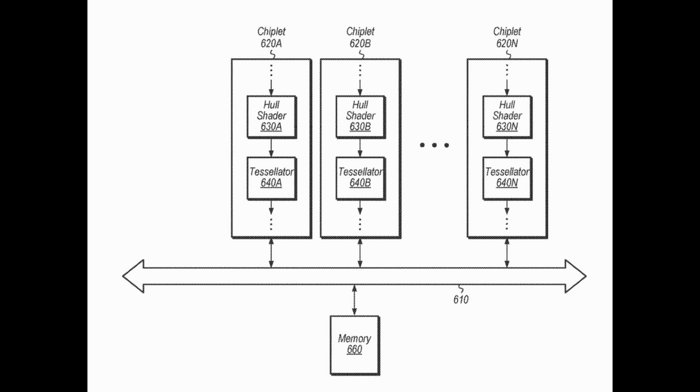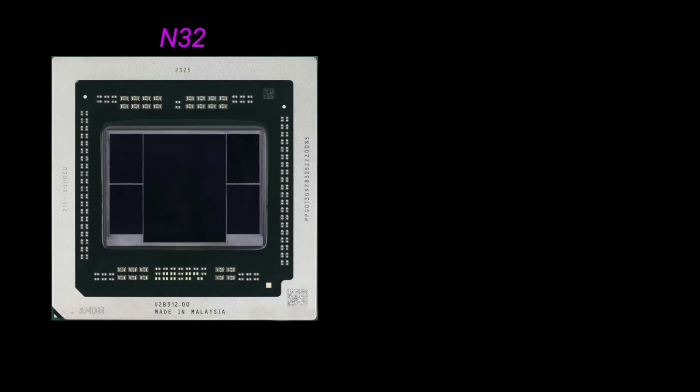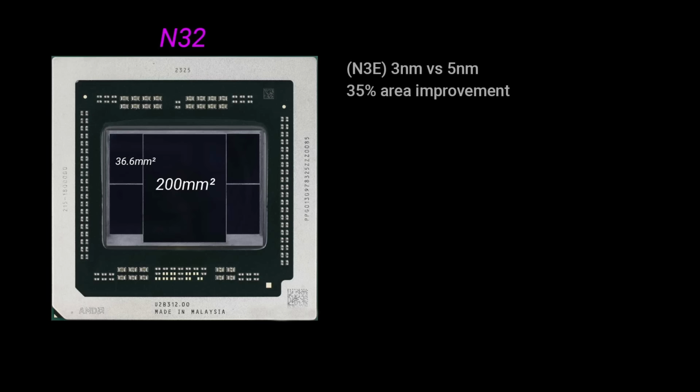So what would this GPU look like? Let's say AMD just shrinks Navi 32 and calls it Navi 43, and Navi 32 has a GCD size of 200mm squared, while the MCDs are 36.6mm squared each. Going by TSMC's projections for 3nm, we would get a reduction in size of 35%. So that's for the second generation of 3nm, or what they call enhanced N3. So this node has nothing to do with what Apple is using for their latest phones. So that would result in a 130mm squared die.